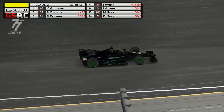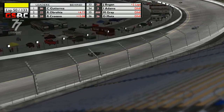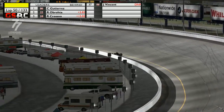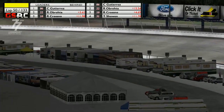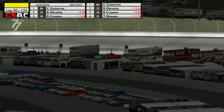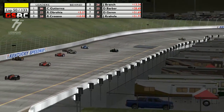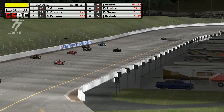Well, especially considering the fact you had a few guys here that were just taking their pit stops. Yeah. Still trying to get a handle on what might have happened. I'm just not seeing it. Shawn was slow right there. I wonder why, I don't see any damage on his car.